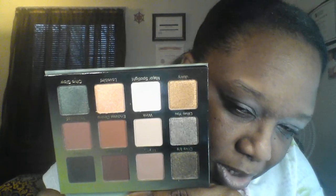So let's go into, what color should we use here? I'm thinking there's this color here called Endless Desire. I'll go into there and see what happens.